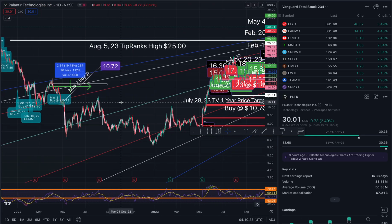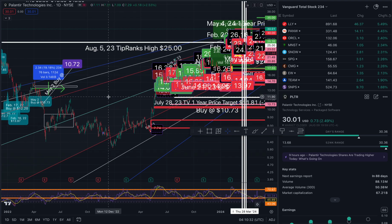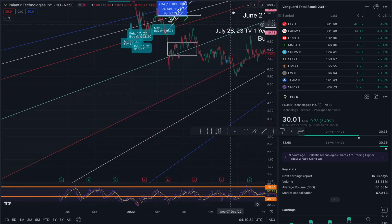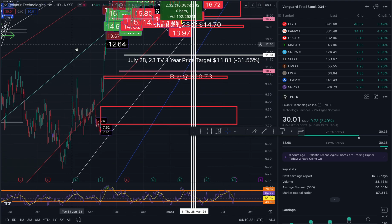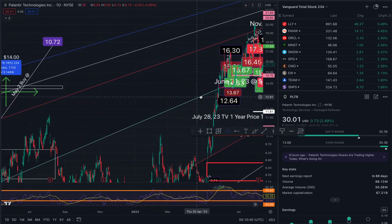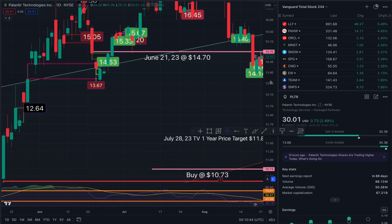Okay. So we had a price target of $25 back on the 5th when I looked at it, so we've blown past that. Let's see. Wow, we have a lot of gaps here that have filled to the upside that I have not cleaned up. I do love this stock. Okay, that closed out on the daily.